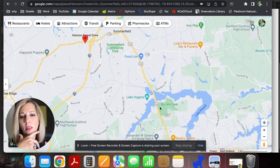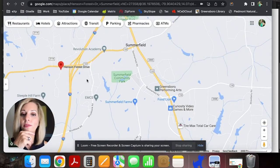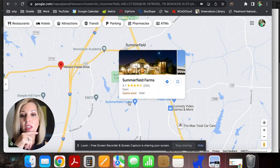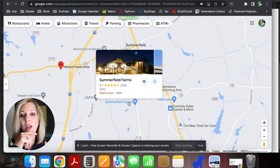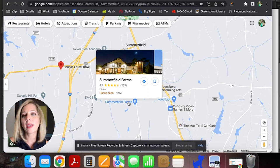Big box stores, I should say, not like boutique shops or anything, but you're that close to Food Lion, so you're right there. Again, check out the Summerfield video. You can see Summerfield Farms. They've got a lot of events. They do a lot of social things for both adults and families. They hold events and weddings there and things like that.